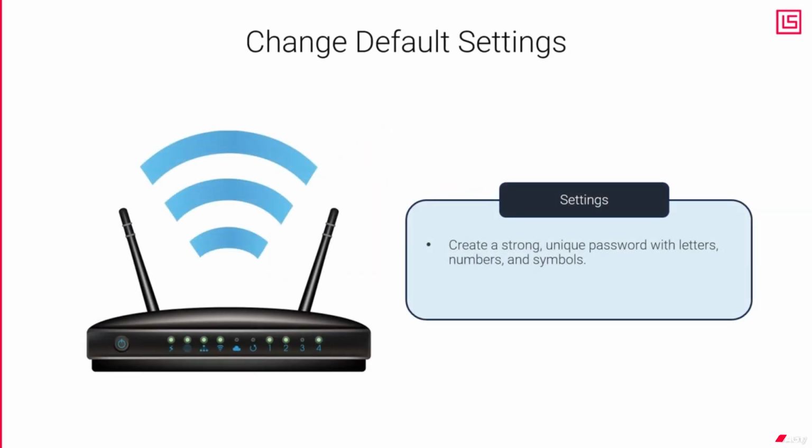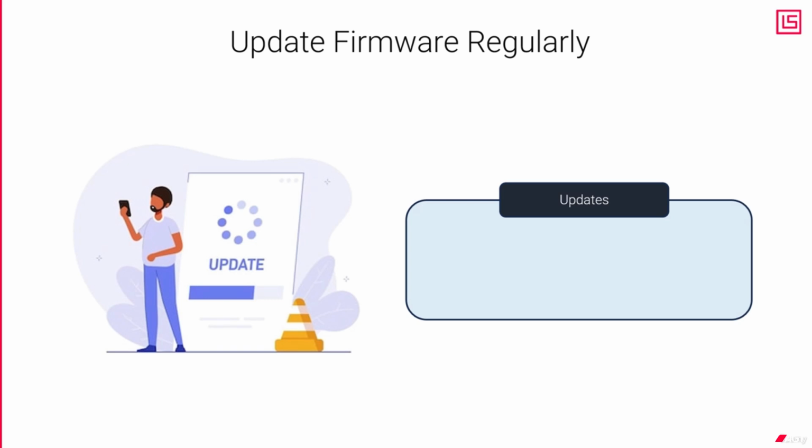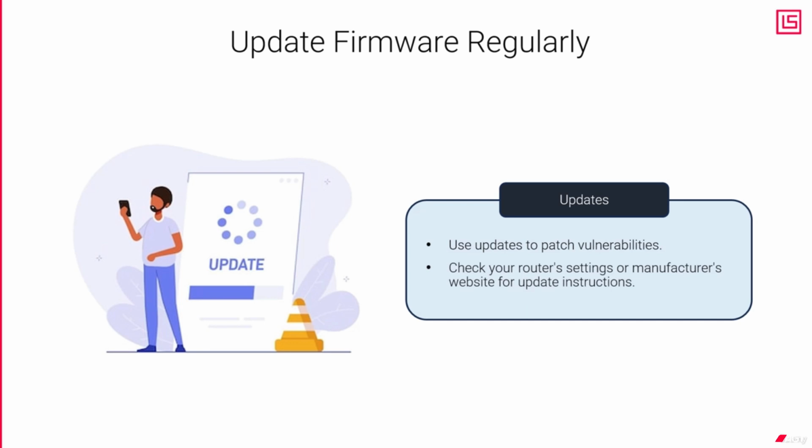Create a strong, unique password for your router login combining letters, numbers, and symbols. Consider using a password manager to securely store and manage passwords. Just like your phone gets updates, so should your router. These updates patch vulnerabilities that hackers can exploit. Many modern routers have built in mechanisms to automatically check for and install updates. Check your router settings or manufacturer's website for instructions on updating firmware.